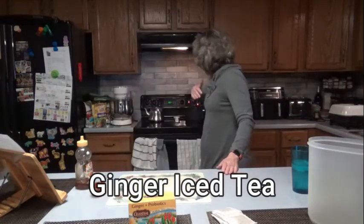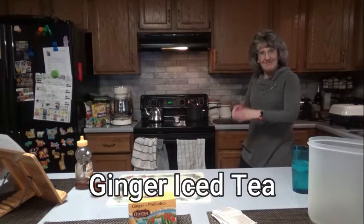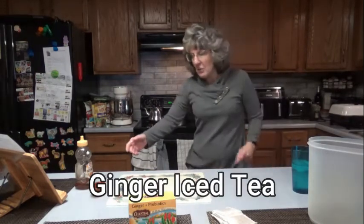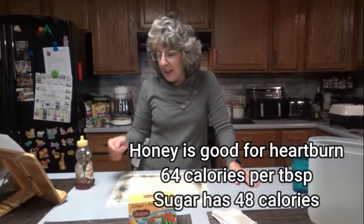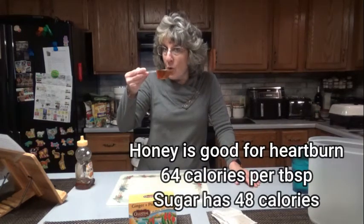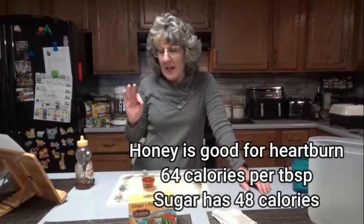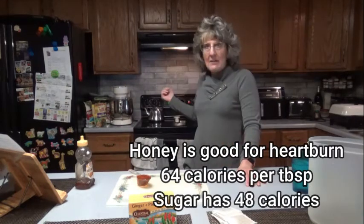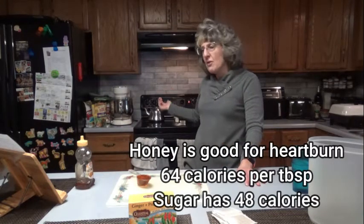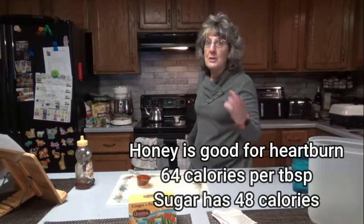First, I bring a pot of water to a boil. I'm sure all of you know that. What I'm going to do for sweetener, honey is also good for heartburn. I am going to add 1/4 cup of honey. Now, honey is a little bit higher in calories than sugar, so the whole jug will have 256 calories. So if you get 8 cups out of it, you're getting about 32 calories per cup.